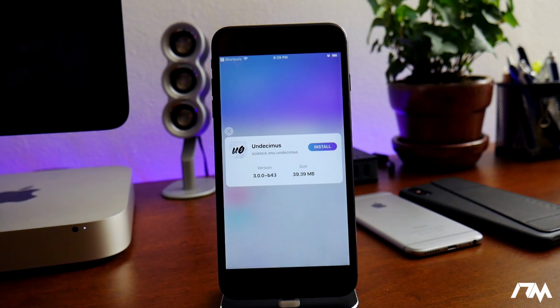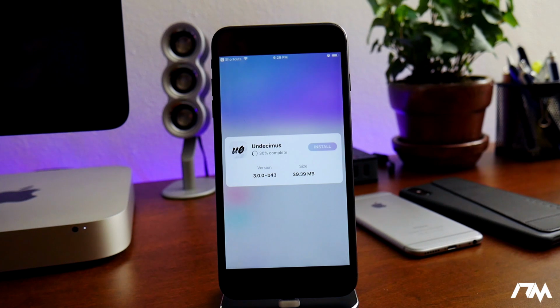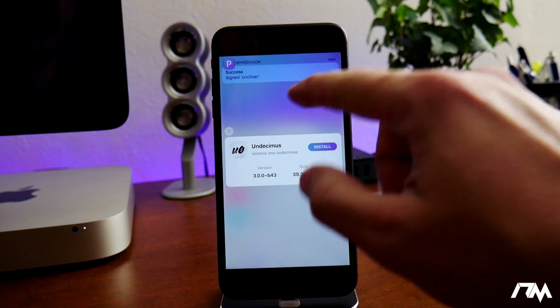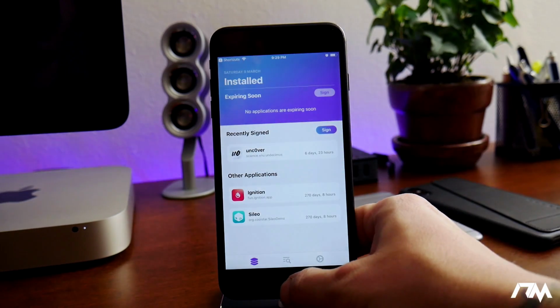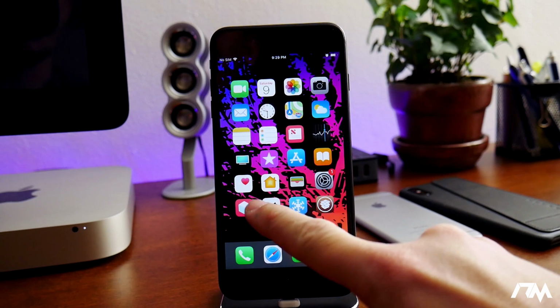We jumped into ReProvision. As you can see, it is asking us to install it. So literally the only button press you need during this process is right now. We can just click on install. As you can see, it is downloading the newest version of unc0ver. And we're done. As you can see, it has a little prompt there, or notification saying signed the unc0ver jailbreak. So now we can exit out of ReProvision, and the unc0ver jailbreak is updated.